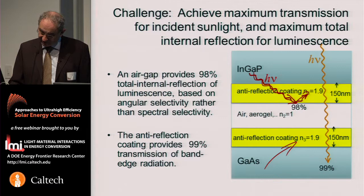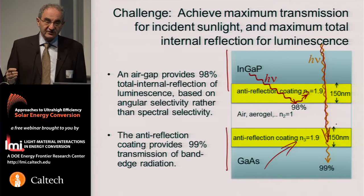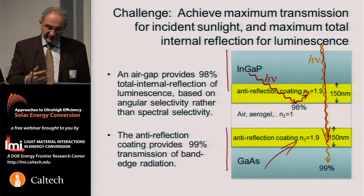Now, you could think that, well, that's an interesting challenge. You want each layer of the tandem to trap its own luminescence, and at the same time that it's trapping luminescence, it has to let the sunlight come straight through. Now, you could say, well, the luminescence is at a slight frequency shift compared to the incoming sunlight, so I can use some type of spectral filter. But the luminescence is really just too close to the band edge, to the incoming sunlight.